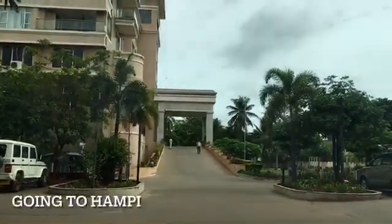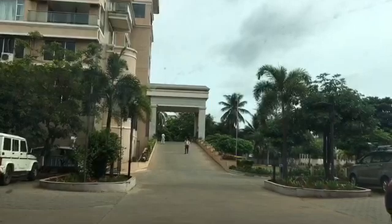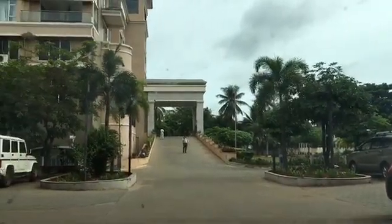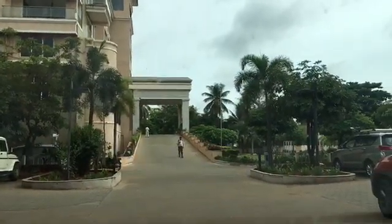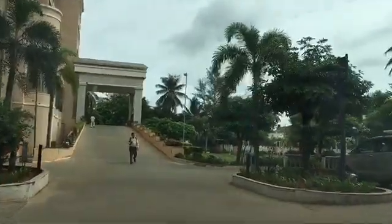So now we have started for Hampi. We intended to be there in Hampi at 9 a.m. but we are starting from the hotel at 10:15. So yeah, quarter to 11 we should be there at Hampi, and let's see how the road is, how the journey is towards Hampi. But we leave now towards Hampi.